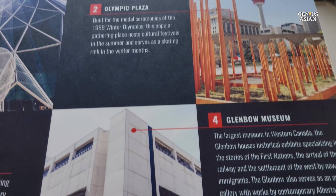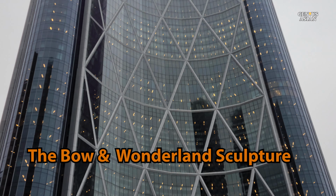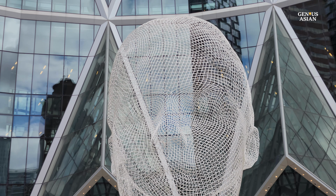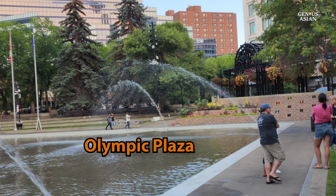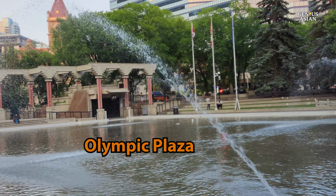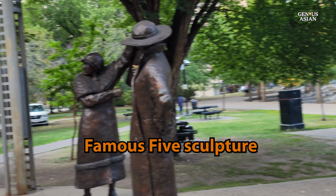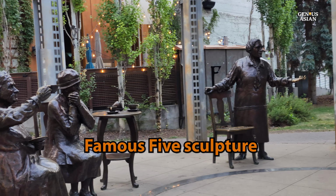And then later you can also walk around the city and see some of these from eye level. So here is the Bow building with a sculpture in front of it. And here is the Olympic Plaza, which also has a set of statues called the Famous Five Sculptures.